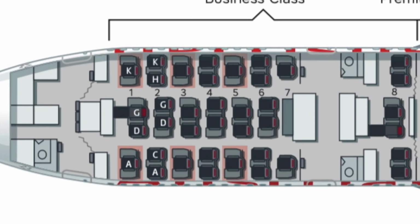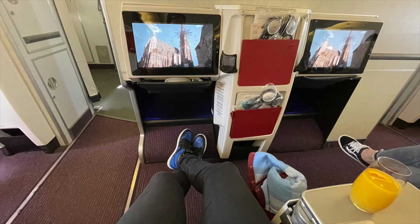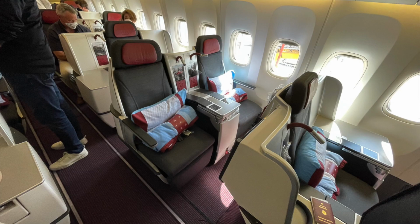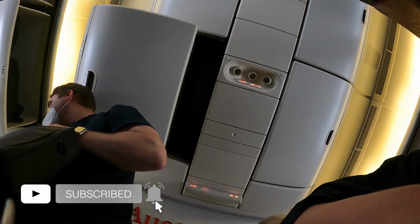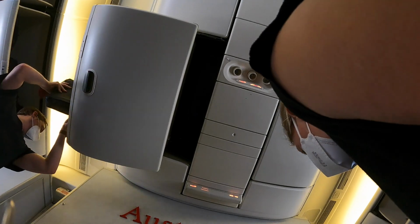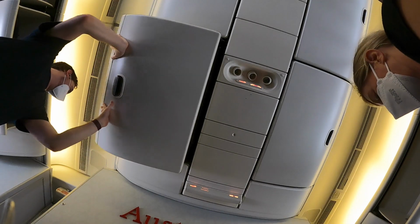The cabin alternates between a 1-to-1 and 2-to-2 configuration. Since we were traveling as a couple, we chose the middle seats in row 1 because of the larger footwell in the bulkhead. This was possible due to our Senator status with Miles & More. Rows 1 and 2, including the throne seats, are reserved for Senator and HON Circle members until check-in starts. The flight was fully booked, but there was enough space for everyone's luggage in business class. The friendly crew brought multiple rounds of pre-departure drinks consisting of water and orange juice.